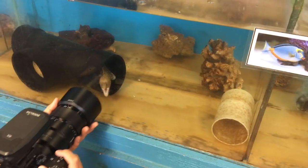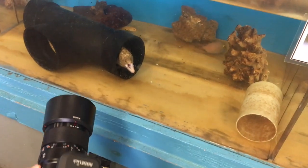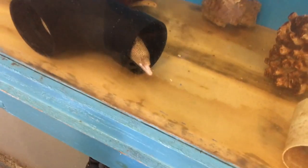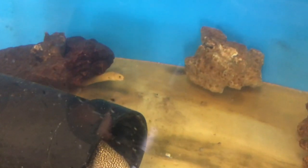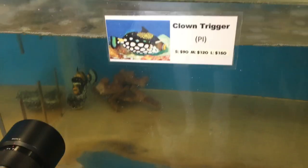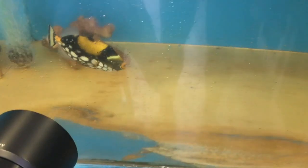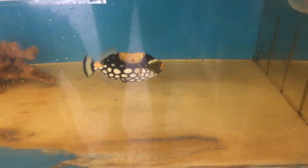A lot of eels come out of Hawaii, and this is one of them. Massive guy. And in the back, you see the golden dwarf eel. Those are the smaller versions. Here, these guys. Oh, they're cool. This is a very popular fish in the saltwater hobby, the clown triggers. Love the markings on these guys, they're really nice.